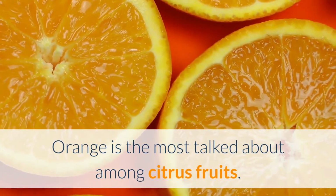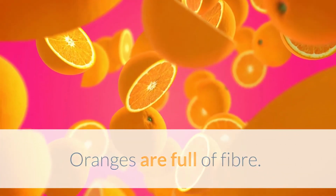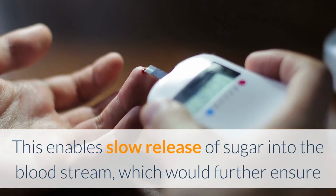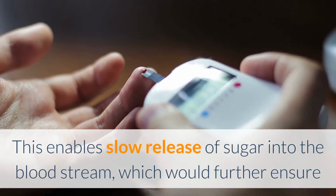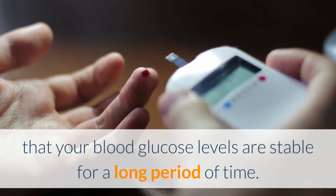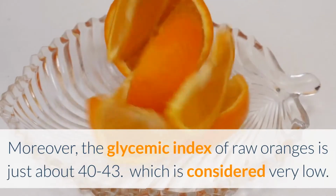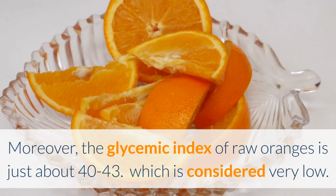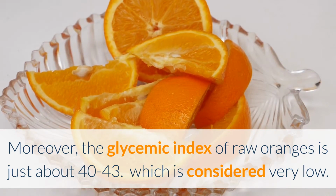Orange is the most talked about among citrus fruits. Oranges are full of fiber. Fiber takes longest to break down and digest. This enables slow release of sugar into the bloodstream, which would further ensure that your blood glucose levels are stable for a long period of time. Moreover, the glycemic index of raw oranges is just about 40 to 43, which is considered very low.